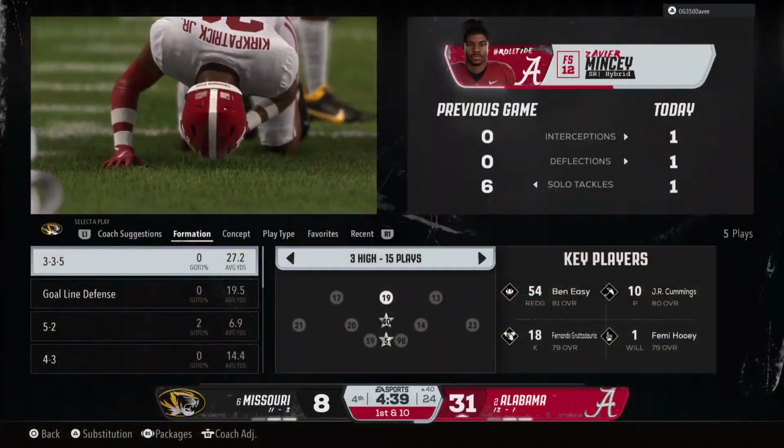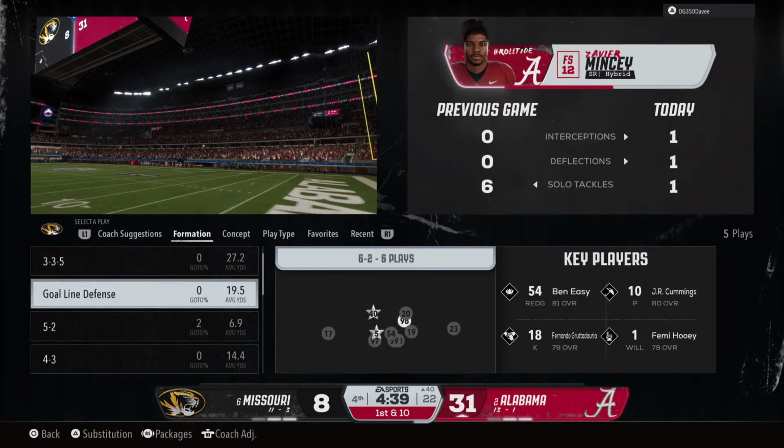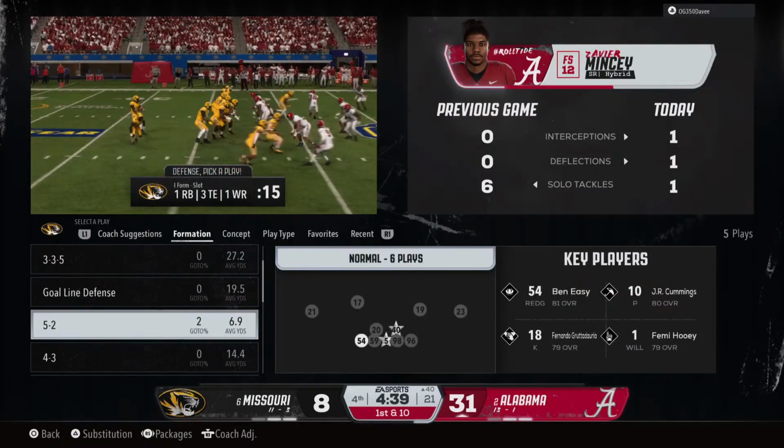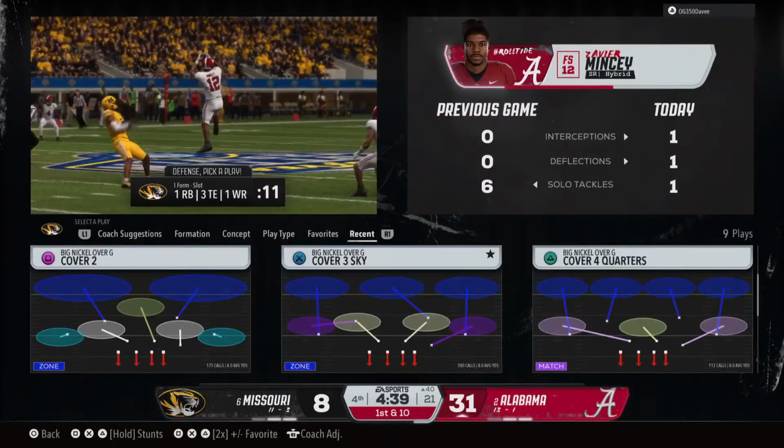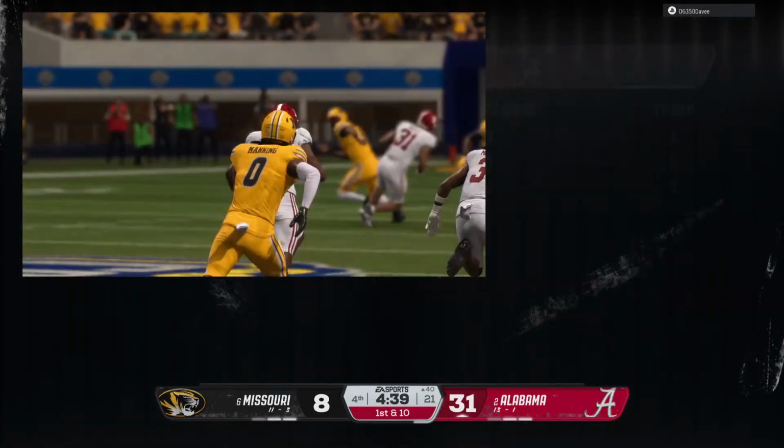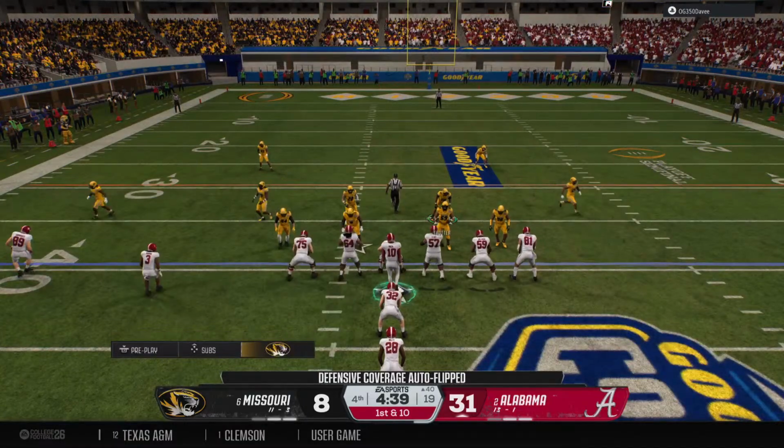Well, this defense has been great the entire football game here. They knew they had a lot of pressure on them in the playoff. They stepped up and played well all game long, and now they get a critical interception here late in this game. Great spot to start this drive for the offense.